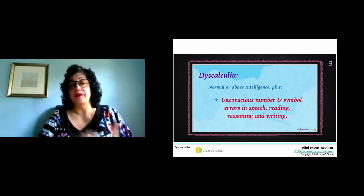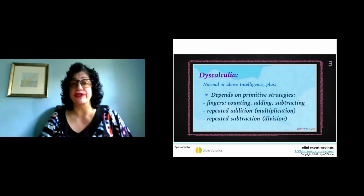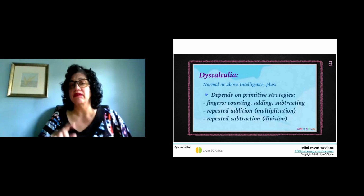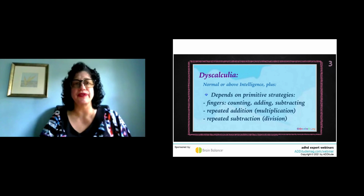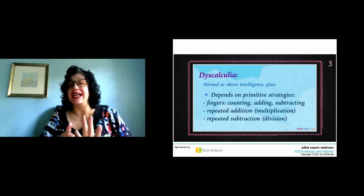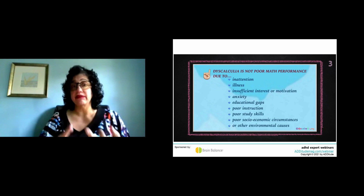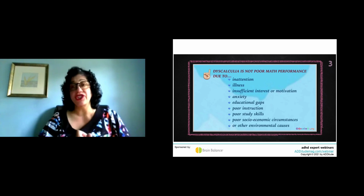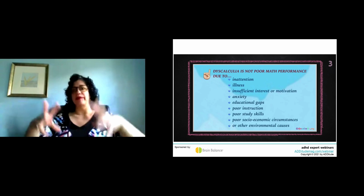Now, people with dyscalculia will usually depend on primitive strategies like fingers, counting, adding, subtracting, like repeated addition to do multiplication or repeated subtraction to do division. Dyscalculia is not poor math performance due to inattention, illness, insufficient interest or motivation, anxiety, education gaps, poor instruction, poor study skills, poverty, or any other sort of environmental factor.